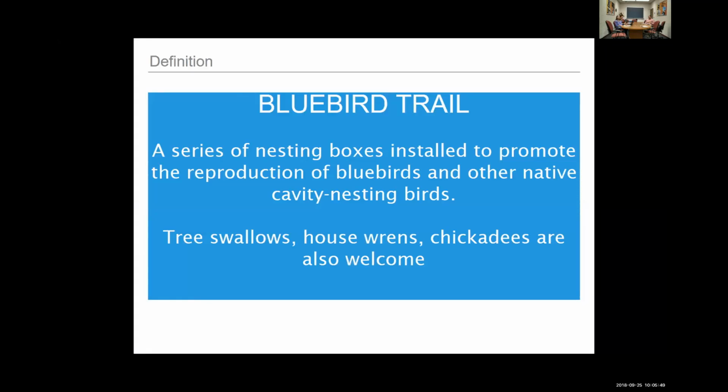So a Bluebird Trail is just a series of boxes set up to promote nesting of bluebirds and other cavity nesters. And those include tree swallows, house wrens, and chickadees, which are the most common. You can also see titmice and Carolina wrens here south of, I'd say, the Mason-Dixon line. And those are basically the birds you would see.